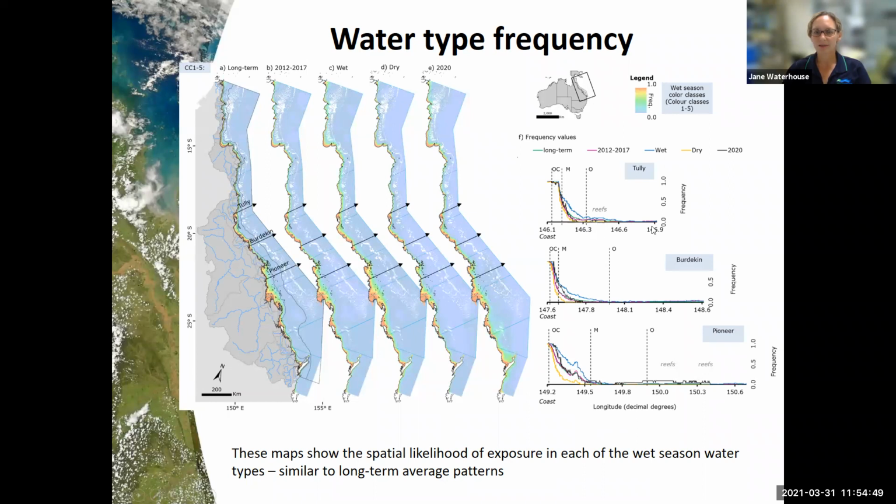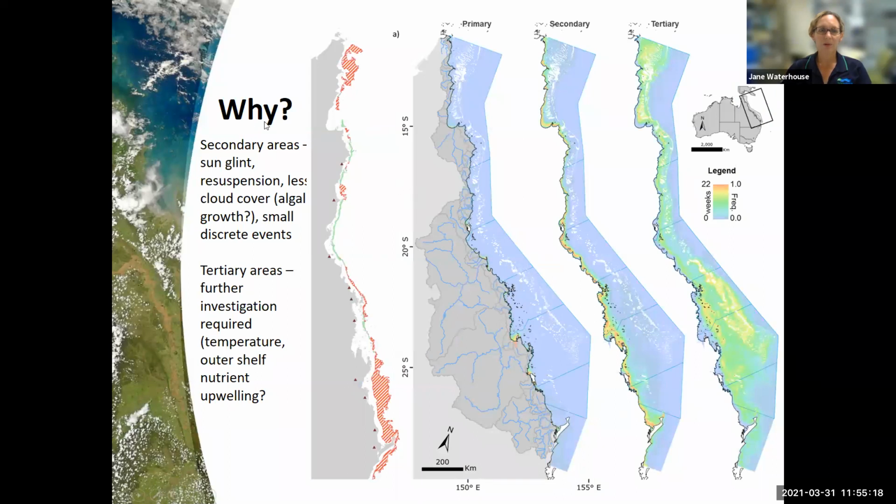This is the distance along out from the coast. And in this example, you can see that here our 2020 year was fairly average, similar to the dry characteristic. For the Burdekin, a little bit different, but similar story there. And for the Pioneer, again, we're similar to some of the drier periods represented. I'll just explain a little bit more about why we think we're seeing those extended secondary areas.